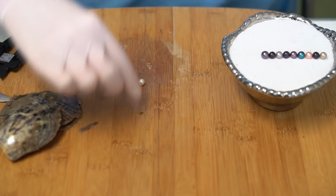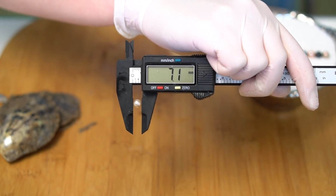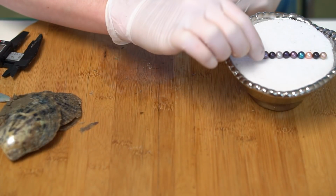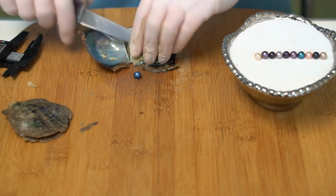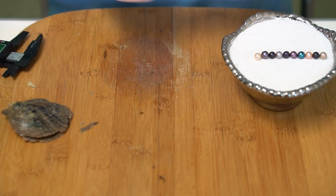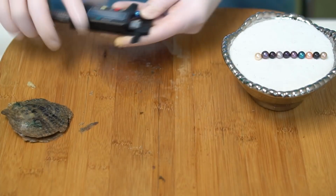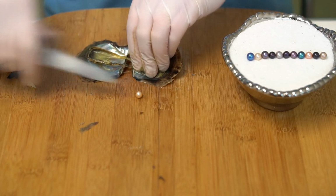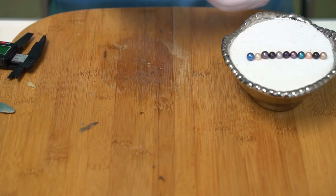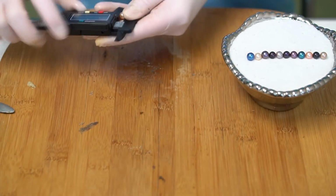And a really light kind of gold or cream. 7.1. Ooh, another beautiful blue. 7.8. All right, number 12 is peach. Beautiful colors, super colorful. Congratulations to John.